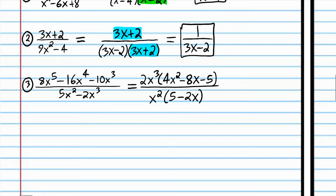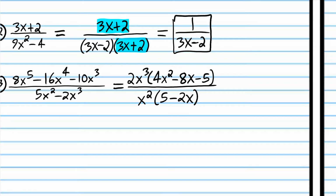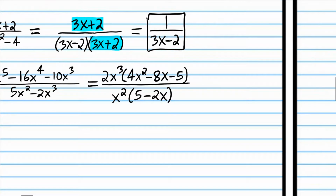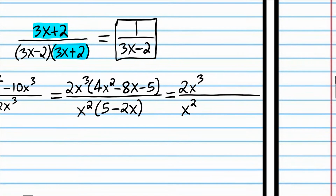Okay, so now we're still not done factoring. We just factored GCF, the greatest common factor, in the numerator and the denominator. The problem is, you see this here? That's a quadratic. So we have to continue to factor that. And so I'm going to go down here. Well, maybe I'll try to go to the side if I have some room. And so I'm going to factor that quadratic.